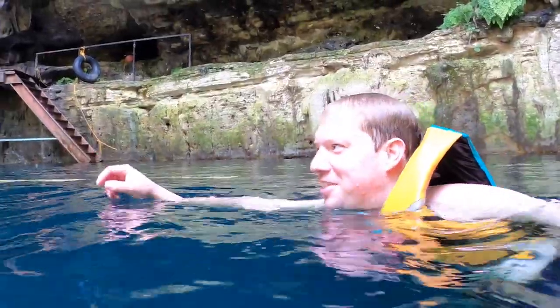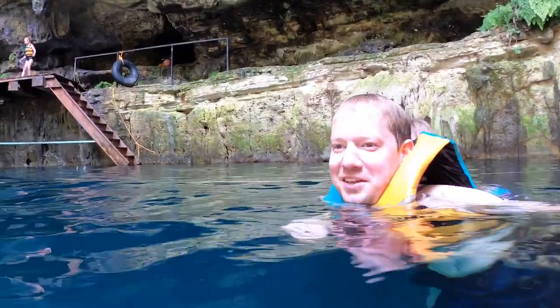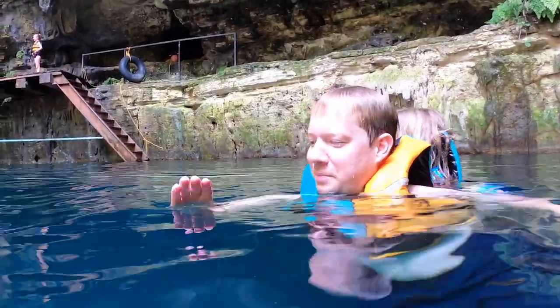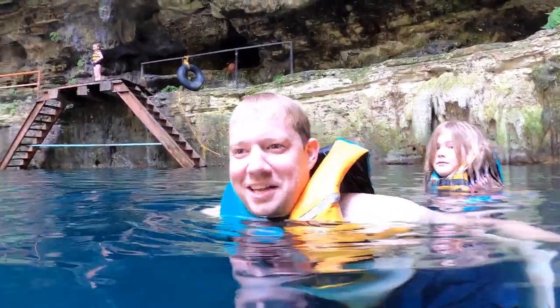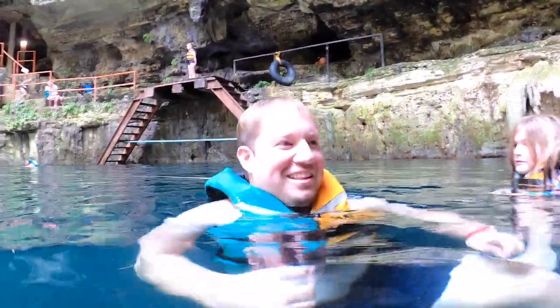Swimming towards the rope swing, and this fish came out of the water at me like this. He was eating a bee that had fallen into the water.